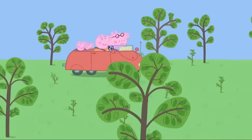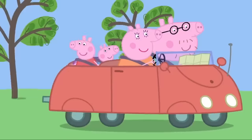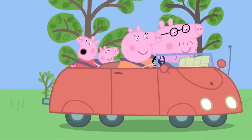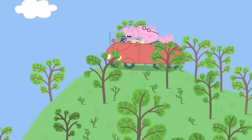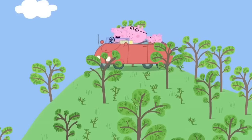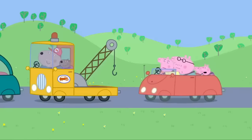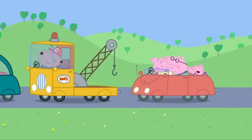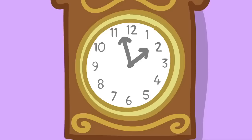Are you sure about this? Trust me. Hello, ducks. We're taking a shortcut. Look, there's the main road again. Well done, Mummy Pig. But we're still behind Danny's lorry. Hello. Welcome back. Oh, dear. Mummy Pig's shortcut has not worked very well.